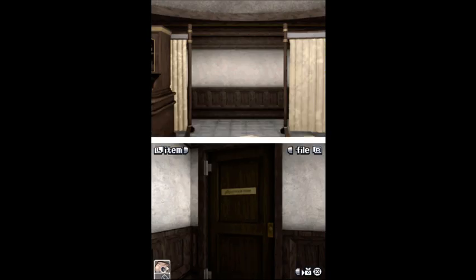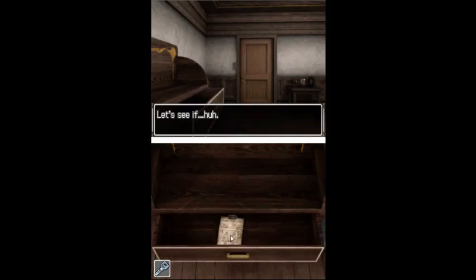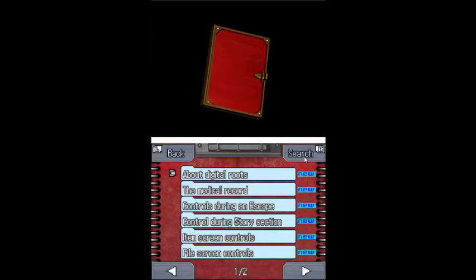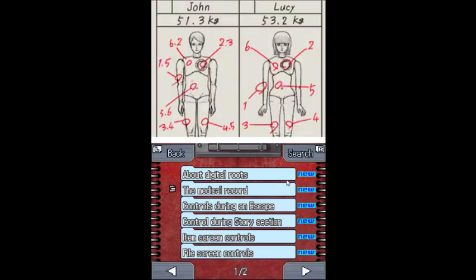Yeah, it's locked. Cool, it's unlocked. Let's see if... Huh, piece of paper. What's this? Is this some kind of medical record? Alright. I guess it's gonna give us information on John and Lucy. Alright, so John's weighing in at 51.3 kg, Lucy 53.2. Nothing really sticking out about them. Except for the hole, you know. I got a hole in my chest. Alright.